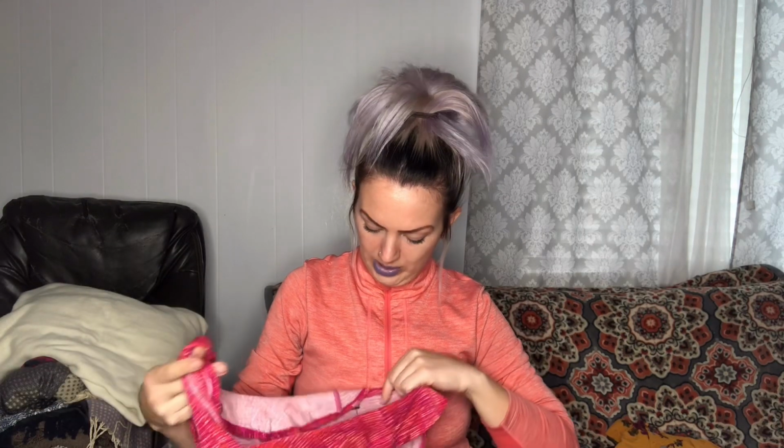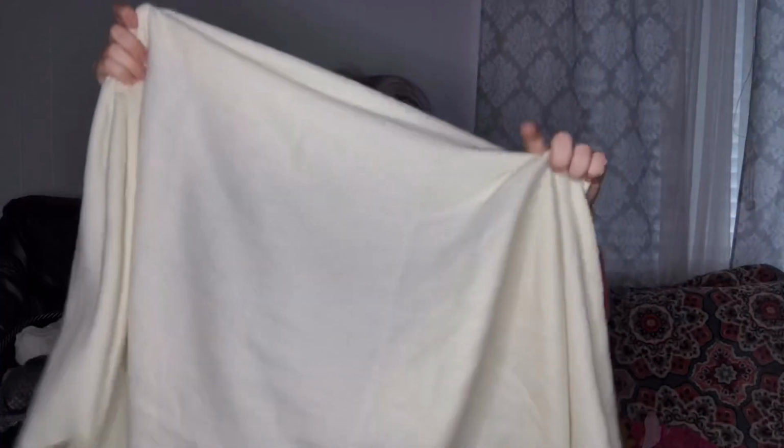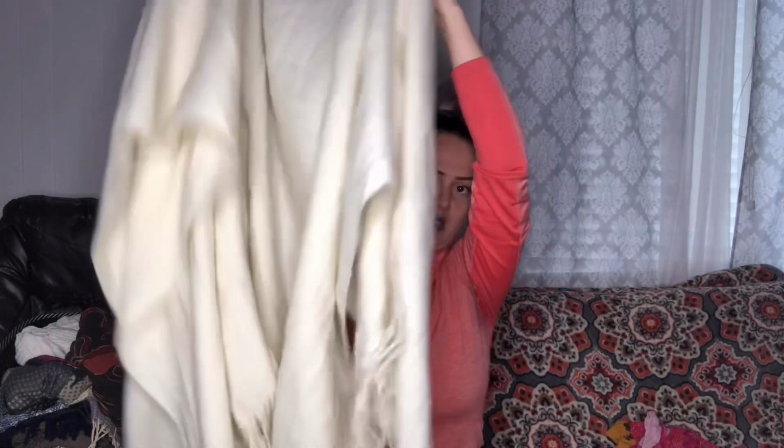All right, this was a new with tags Apartment 9 dress, and again, it's a long maxi, so I will probably get $5 to $8 for it. This is just an Amanda Smith, just a poncho cardigan type, not cardigan, but poncho, I don't know, scarf. I will probably get about $3 to $5 on that one as well, depending on what they categorize it as. If it's a scarf, I'll probably get $3. If it's a sweater, I will get $5 to maybe $8.